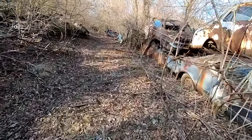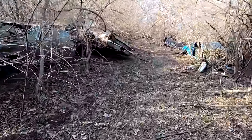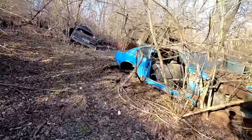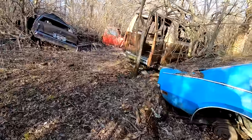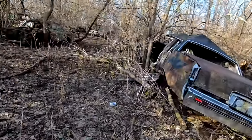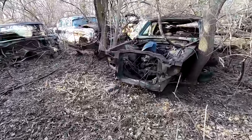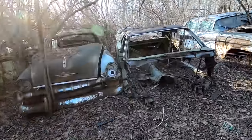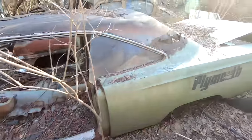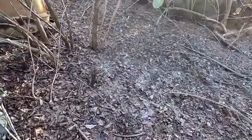Yeah, this place is so much fun for a guy like me to come out and just see this amazing stuff. I know people that would drive days or hours to go look at one of these vehicles in some random lot. And here I am amidst hundreds upon hundreds of them. And check that Plymouth out. That was cool in its day. You know, this is truly an honor.